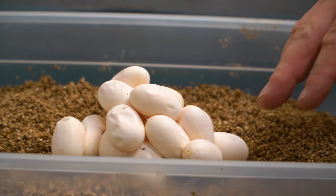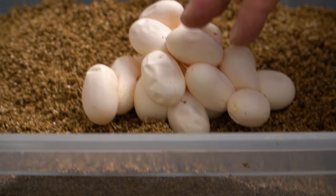So let's see what I can do here. We've got 2, 4, 6, 8, 10, 12, 14, 16, 18, 19 beautiful eggs, give or take one. But that's a big clutch right there.